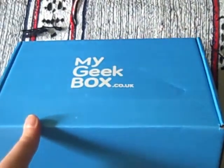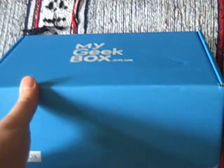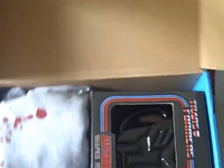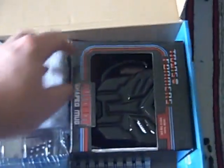So this is a UK based box. Here, I've just taken it out of the delivery sleeve. It arrived very quickly, assuming it is the July box. I can't remember the theme, but I'm sure we'll find out as we look inside. So, here we go, and let's start off looking here.